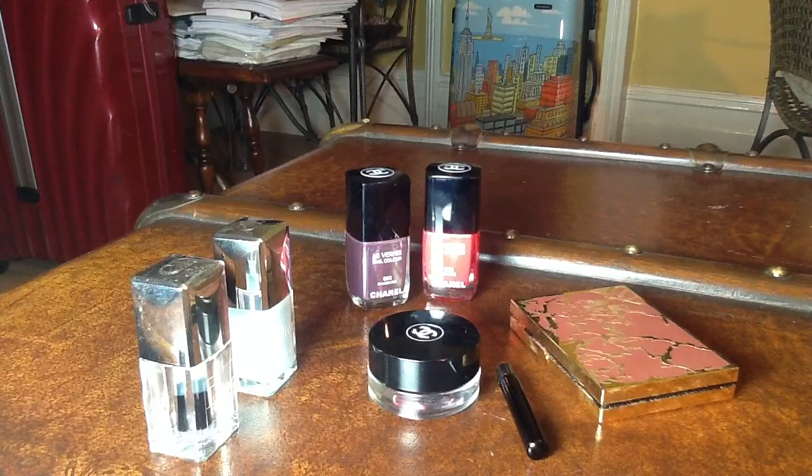I'm trying to be reasonably frugal and just buy really outstanding items that I don't have anything similar to in my existing makeup collection, because that is already way too big. So these are the things that I bought. As usual, quite a lot of nail varnish, because I do use nail varnish all the time, and I like to collect Chanel colours, as you may have gathered.